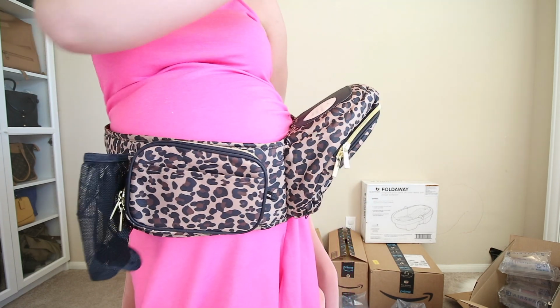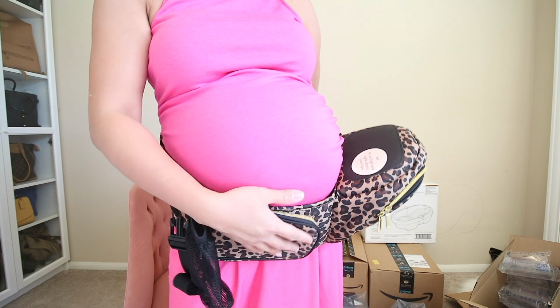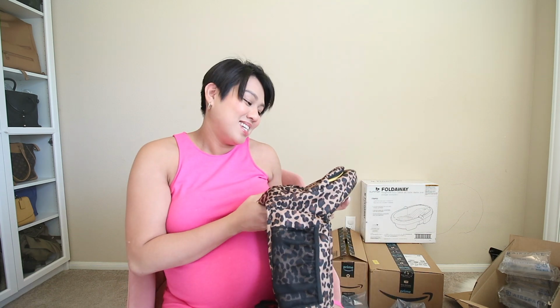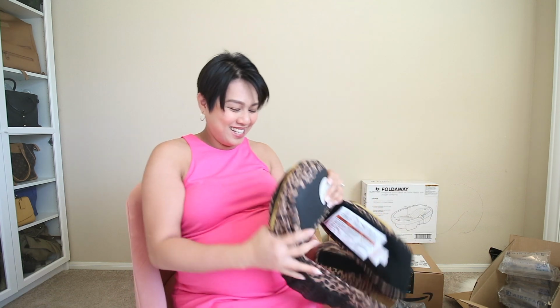And you're just gonna place your baby over here. This is good if the baby could basically pull their head up, you know. This is a very useful product and I'm so excited to use this Tushy Baby. Thank you again. Oh my gosh, I'm so happy. I feel like my baby is just so loved.